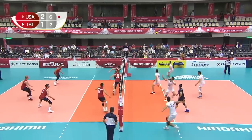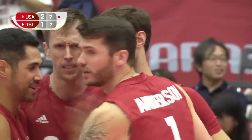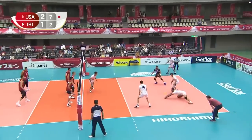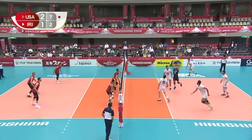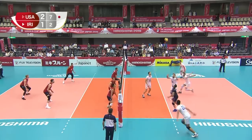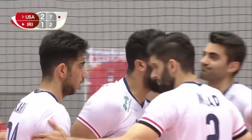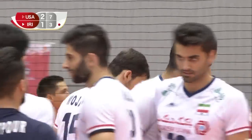Couple of options here for Iran. Smith went the right way with Russell. What a great block that was. That's great. Santiago against a three block, just didn't try to bury it, went high hand.